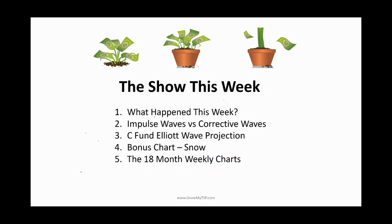The charts are better, but on a weekly basis, that's kind of how we ended up. So we're going to take a look at what happened this week, and then we're going to talk about impulse waves versus corrective waves. I think it's going to come into play on a very short-term basis in terms of the C fund. Then the C fund's longer-term Elliott wave projections. We're going to stay with the bonus chart of SNOW because the chart looks quite a bit different than it did last week. And then we'll look at the 18-month weekly charts.